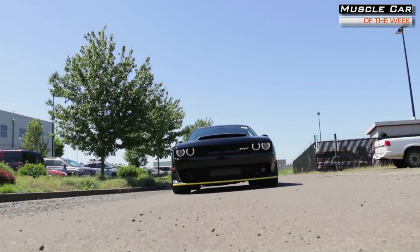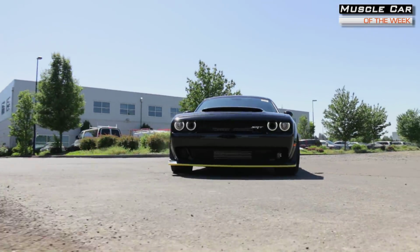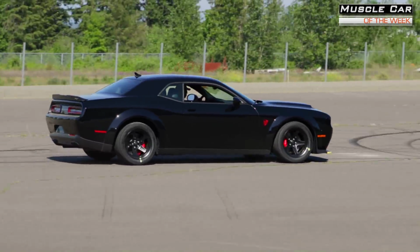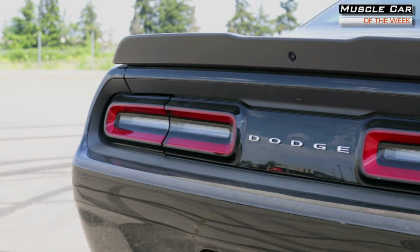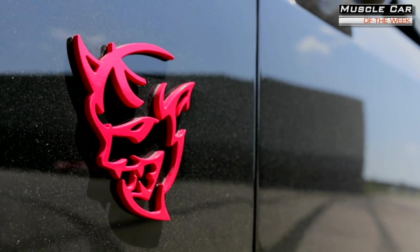Demons landed in dealer showrooms in November of 2017, with 3,000 US and 300 Canadian cars scheduled. The last one rolled off the assembly line on May 30th, 2018, and Dodge closed the chapter on Demon as promised. They claimed a limited run, and there are no current plans to do it again.